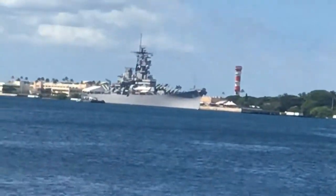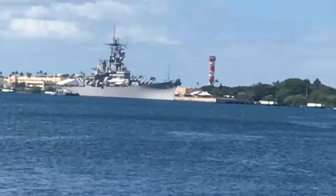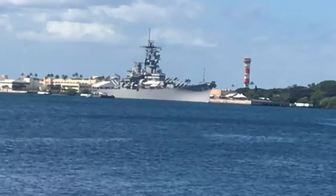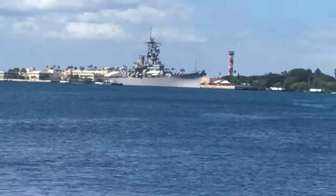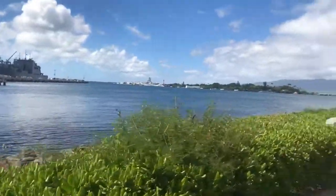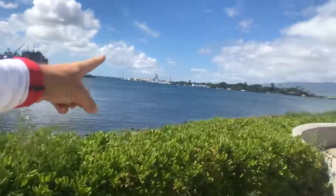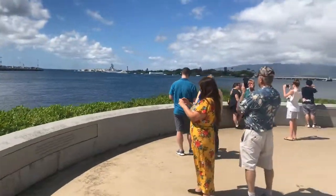And then behind the Arizona you see the USS Missouri, which was still used in the first and second war in Iraq. So really interesting. That's a museum as well, so if you want to check that out, there's tours that take you around. There's actually free tours on the USS Missouri, so that's definitely something that I recommend doing if you have time.